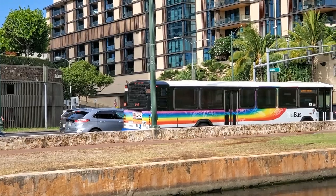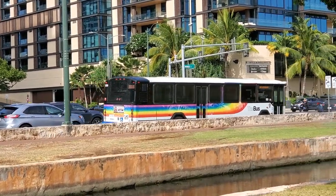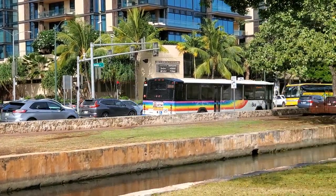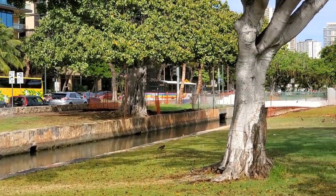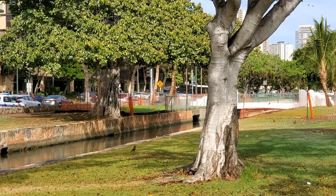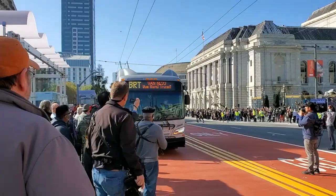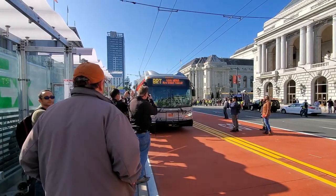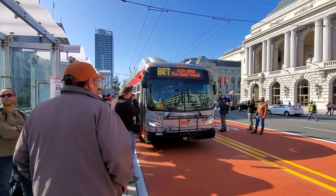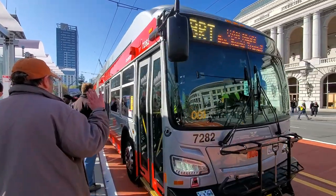Here's a Gillig Phantom from the bus. Alright. One more. The most favorite out of anything else is the BRT opening for Van Ness.